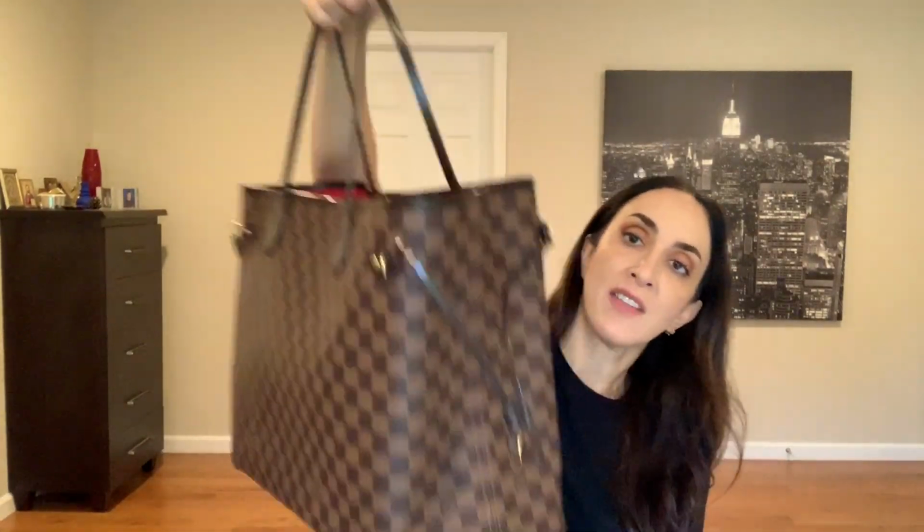This one in the Damier Ebene, I bought it when it did not come with the pochette, this kind of pochette in the bag. So this came without. They added the pochette later. So this was my travel bag, work bag when I used to work, everything bag. I have an organizer in this bag. This one is from Workord, and I use it constantly.